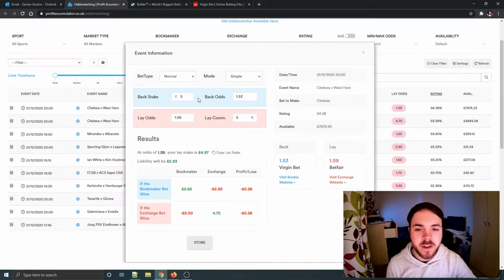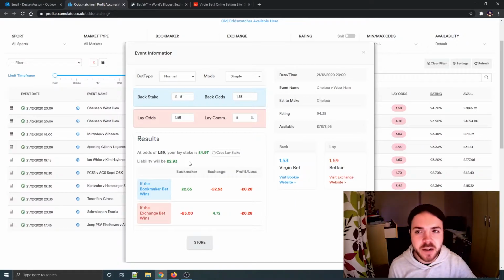So we're going to be placing £5 on these odds at Virgin Bet, and then we're going to be placing £4.97 on Betfair, but we're obviously only going to be spending the liability, which is £2.93. So we'll head over now, get the money put into the accounts, and get them added to the bets.